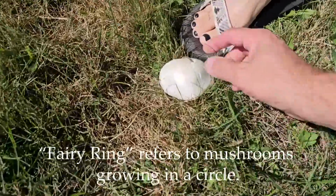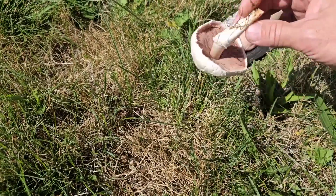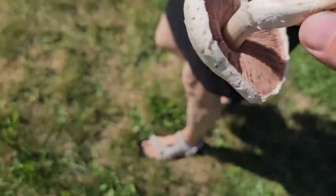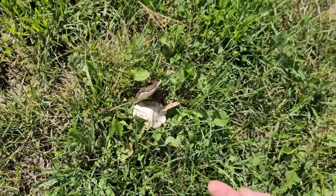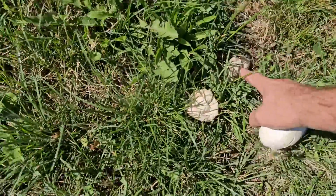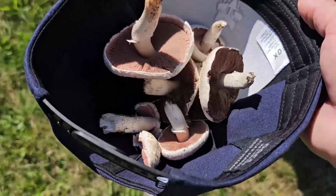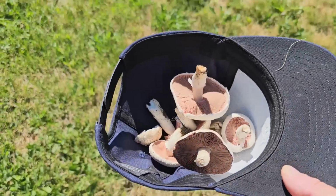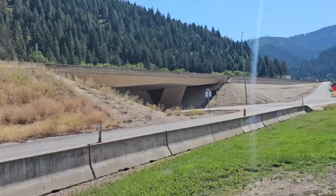Oh, I bet you this one's got beautiful pink gills. Look at that. Oh, those ones are buggy and nasty. These ones are all kind of old, but man, there's some really nice ones. Look at those. That's exciting to me. Cool. Mushroom foraging on the side of I-90.